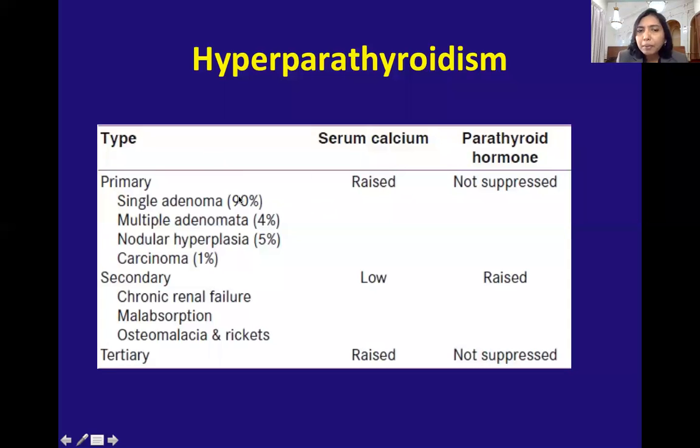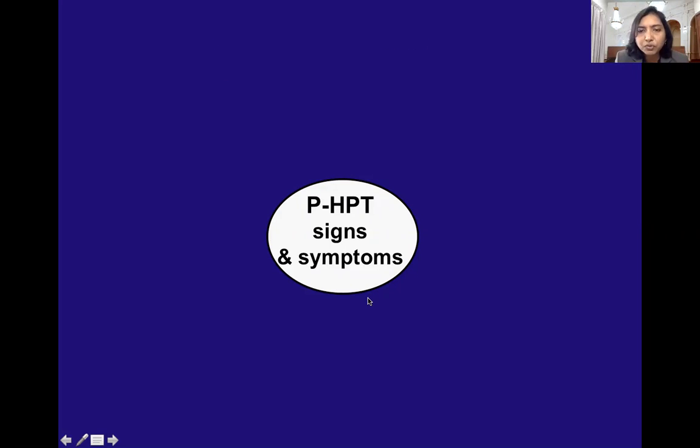Primary hyperparathyroidism means that there is an adenoma or a tumor in one of those, or in all of those parathyroid glands, because of which there is a high calcium level. So unless you have a high calcium, you are not going to look at PTH. Or if you have a low calcium, only then you're going to look at PTH. Don't look at PTH without knowing what the calcium and phosphorus are.